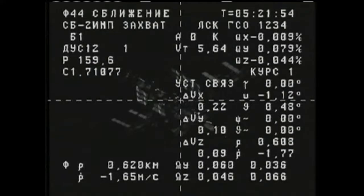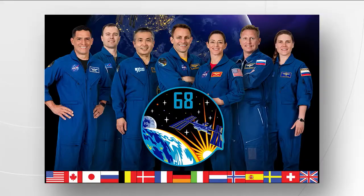There are currently 7 crew members aboard the International Space Station. From left to right are NASA astronauts Frank Rubio, Roscosmos cosmonaut Dmitry Petelin, Japan Aerospace Exploration Agency astronaut Koichi Wakata, NASA astronauts Josh Cassada and Nicole Mann, and Roscosmos cosmonauts Sergei Prokopyev and Anna Kikina.